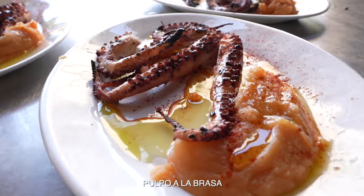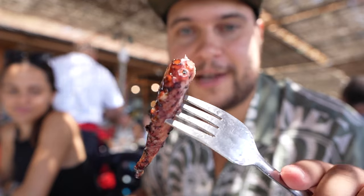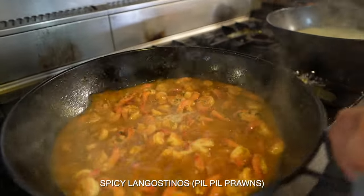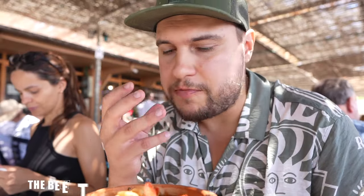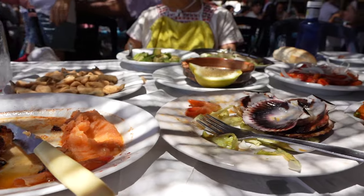Pulpo a la brasa. Guys, look at these colors. Amazing. The sauce is so delicious, so flavorful, filled with different spices, very tender, juicy, and mild. Wow. Paella. Una paella. Arroz. Let's try paella.